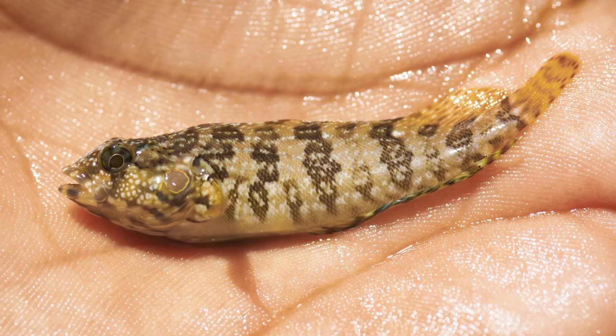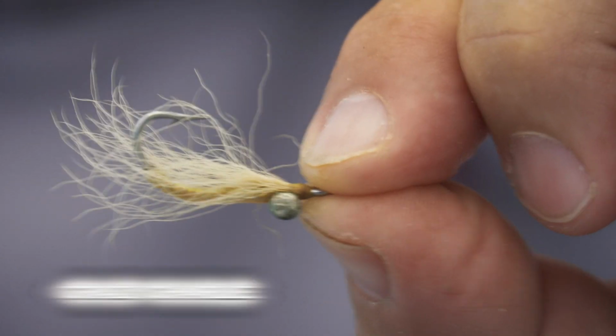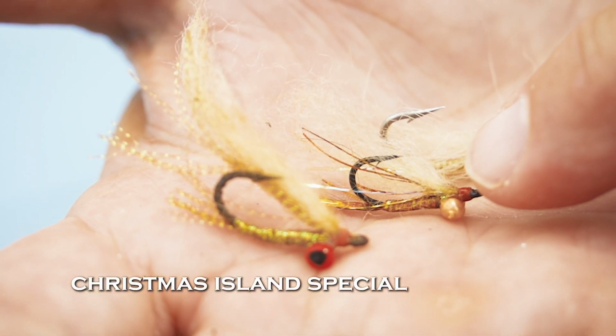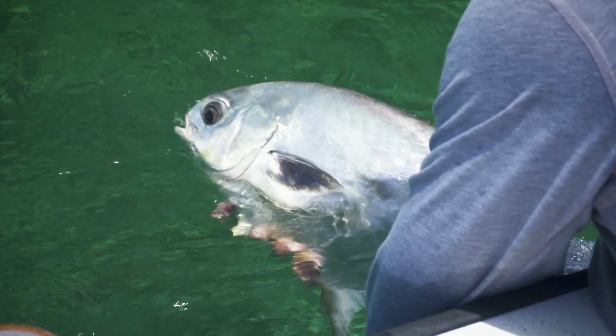So we know bonefish eat invertebrates, but that's not all they eat. They also eat a lot of baitfish, especially big bonefish. In fact, the Crazy Charlie, which is a very, very famous Bahamian bonefish fly, was actually developed to imitate a glass minnow, not a shrimp, although a lot of people use it for a shrimp imitation. And sometimes certain bonefish flies just work better in other regions. For instance, the Christmas Island Special obviously works well in Christmas Island, but it's a super popular pattern here in Belize, and they use it in little tiny sizes for bonefish and bigger, heavily weighted sizes for permit.